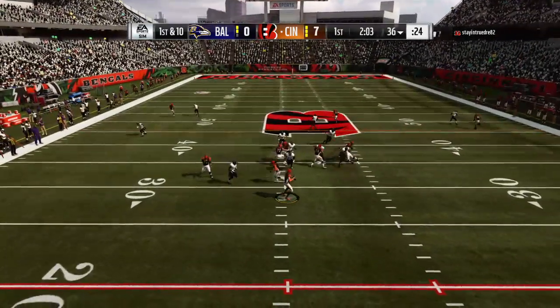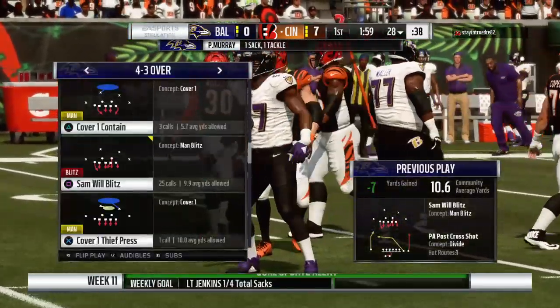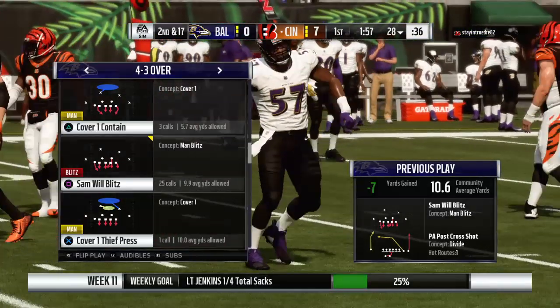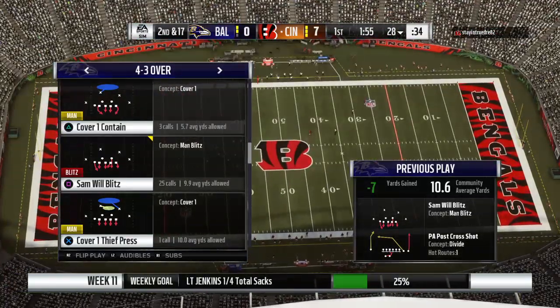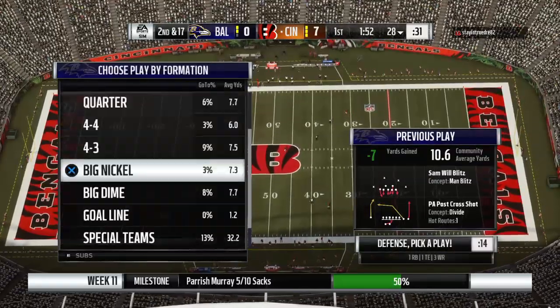They go play action here on first down. And the Raven pressure too much. Down he goes. This offensive line has struggled. In fact, when we sat down with the coach, he said it's been in tatters lately. They allowed 6 sacks in their last game. Just gave up another one right there.